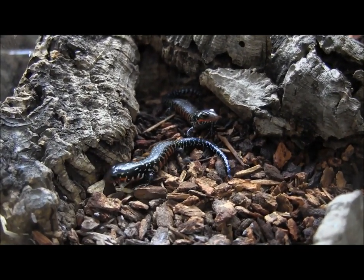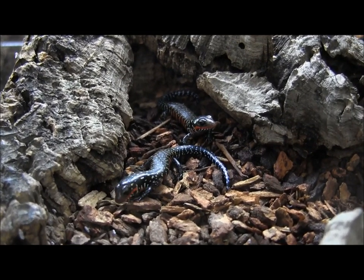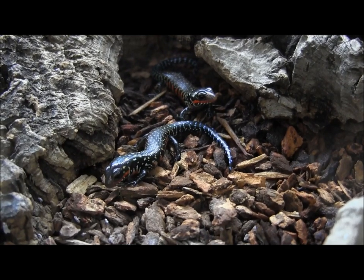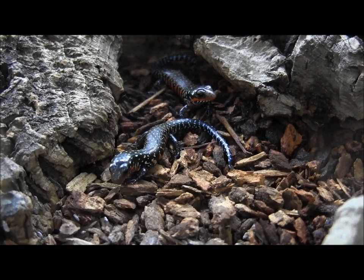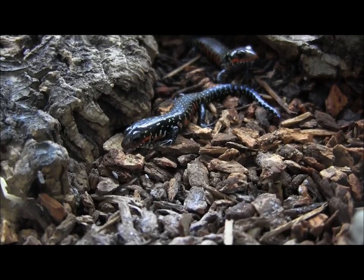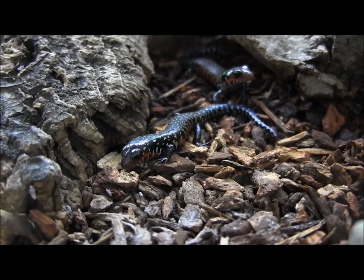We heat these guys up using a heat pad just because it is a bit of a gentler heat and they don't need it super toasty. You're looking at a hot spot of about 85, maybe 90 on a hot day, and that's plenty for them. They're growing and thriving and, as you can see, eating and doing well with that kind of temperature range.